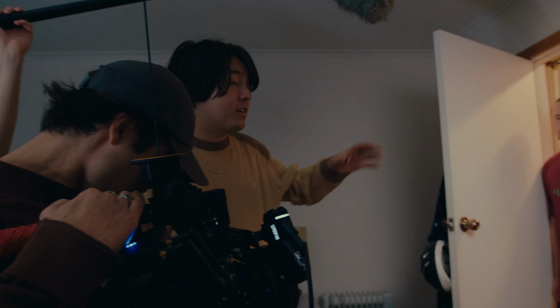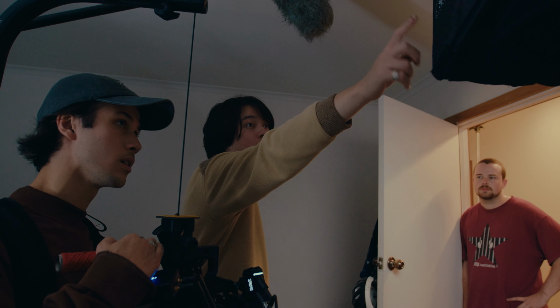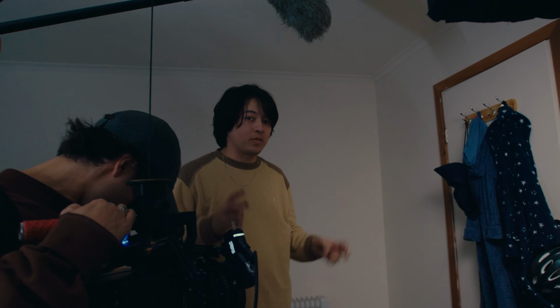So we're just lighting for moonlight with a bit of interior warm light. So we've got this Aputure Nova 300 with a softbox and then a bit of room fill there, and then we've got a light just sitting up doors there closed, as a fake kind of room light.